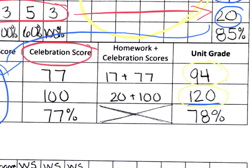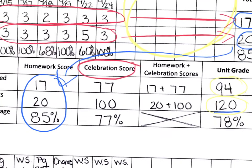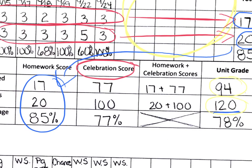Now, we have the option to retest. If you choose to retest, this test score can change. You can get up to an 85% on a retest, and so that grade is not permanent. If you decide to retest, that grade can then change, and then you'd add your retest score, change that 77 to whatever your new retest score was, and then that would also change this number, which would also change your percentage. And that's how to calculate your grade for 1 unit.